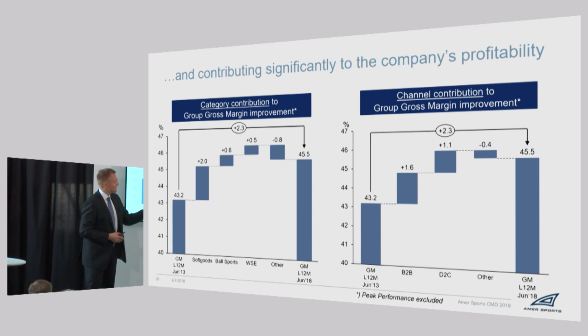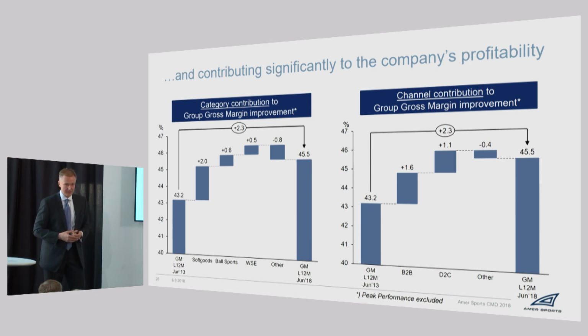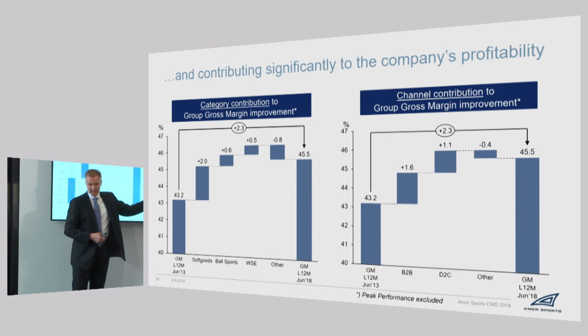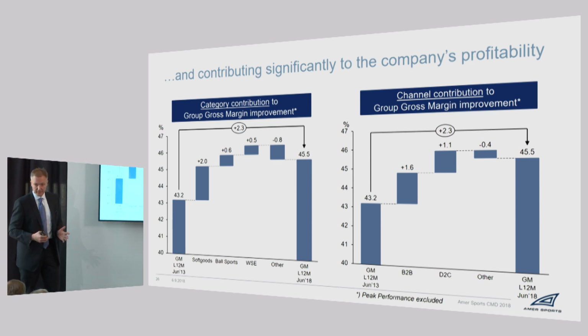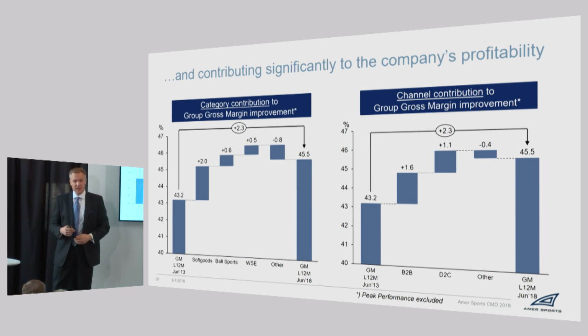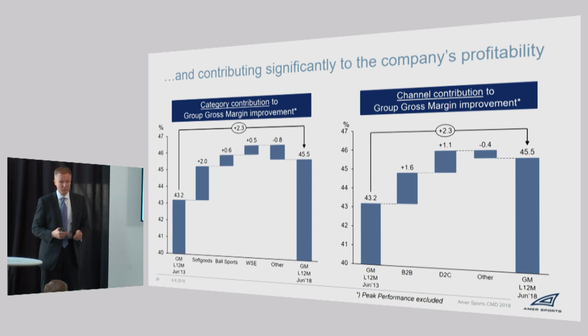So here you can see how much of this 230 basis point gross margin improvement over the past 5 years has come from categories, and the same 230 basis point contribution by channels. Let's start first with category. You can see that soft goods alone is the main contributor to our gross margin improvement at the group level.